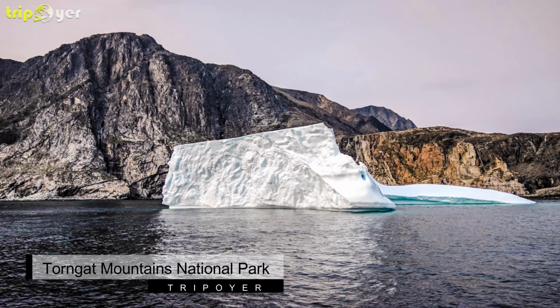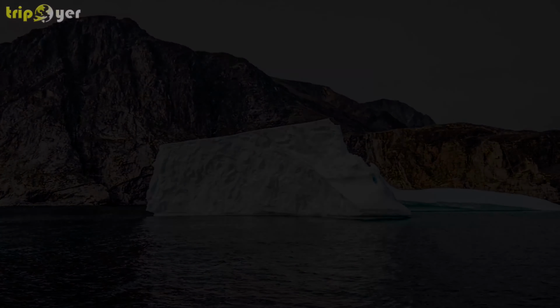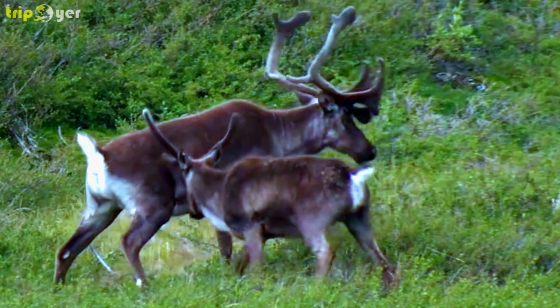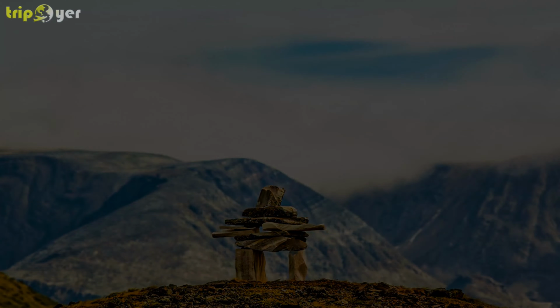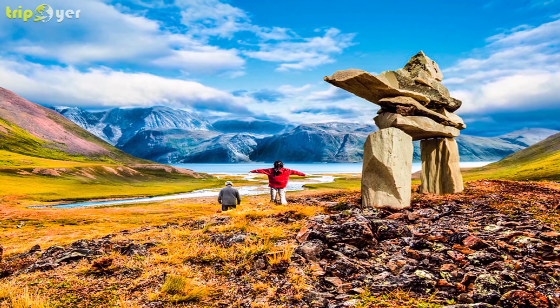Number 6. Torngat Mountains National Park. Named for the Inuktitut word for place of spirits, the Torngat Mountains are the highest in mainland Canada east of the Rockies. Reached only by charter plane or boat from Goose Bay, Nain or Kangiqsualujjuaq, they are best explored on a guided tour with the elders and youth from Nunatsiavut and Nunavik who call this place home.